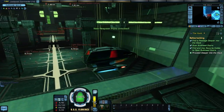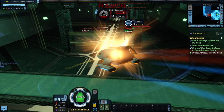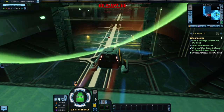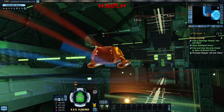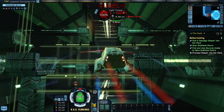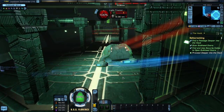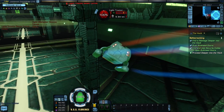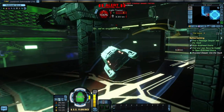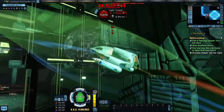Okay, now, with this, we have to be really careful here. Kind of try and time this for when the force field isn't there. Otherwise, oh no! Well, that wasn't too bad actually, but sometimes it can take your entire shield down. And we're being attacked.